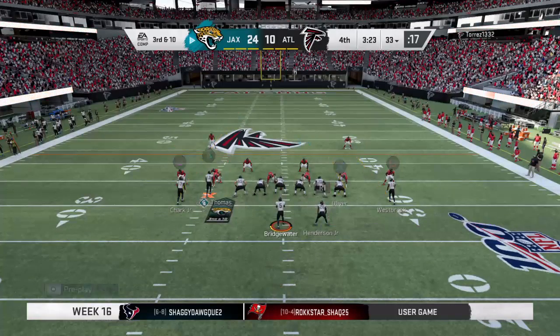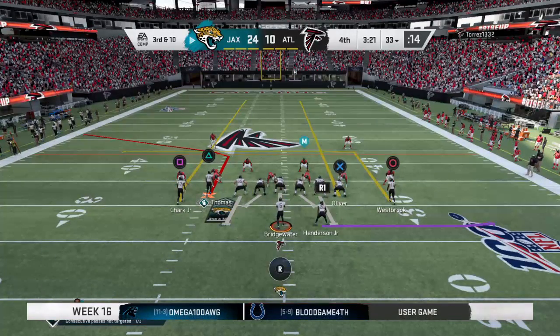54 Mike, 54 Mike. Check, watch 54, watch 54. Let's make these big.